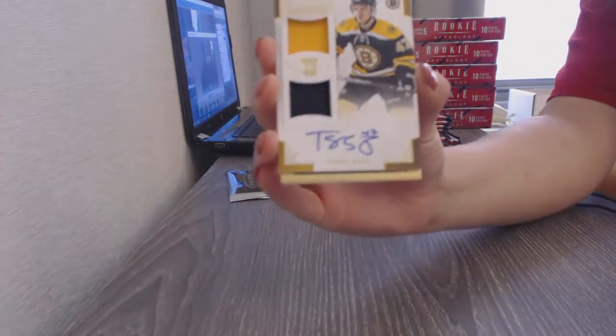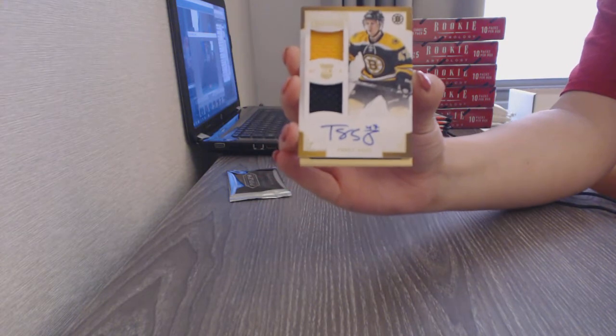We've got a Rookie Treasures dual jersey auto, number 2/699, Torrey Krug for the Boston Bruins.